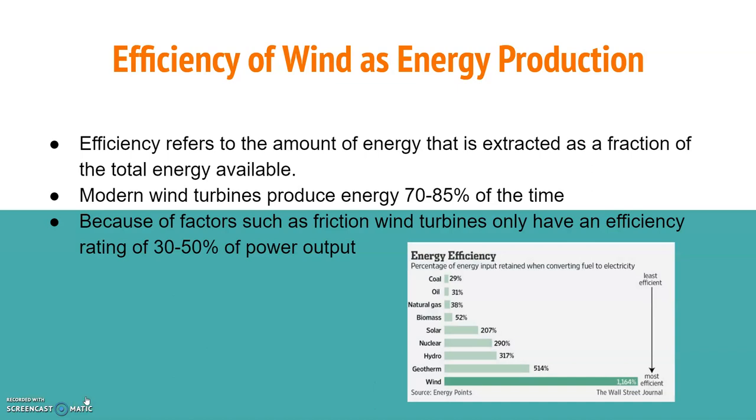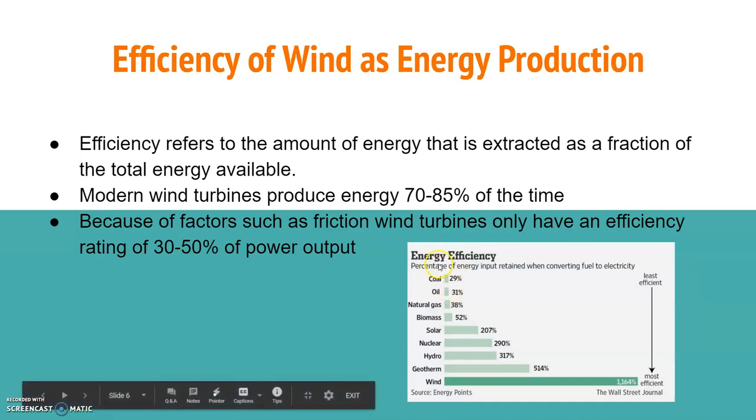Oh, and then I have this little picture down here showing the energy efficiency of different types of energy. And you can see wind is definitely the most efficient out of all of these, coal being the least, and so on.